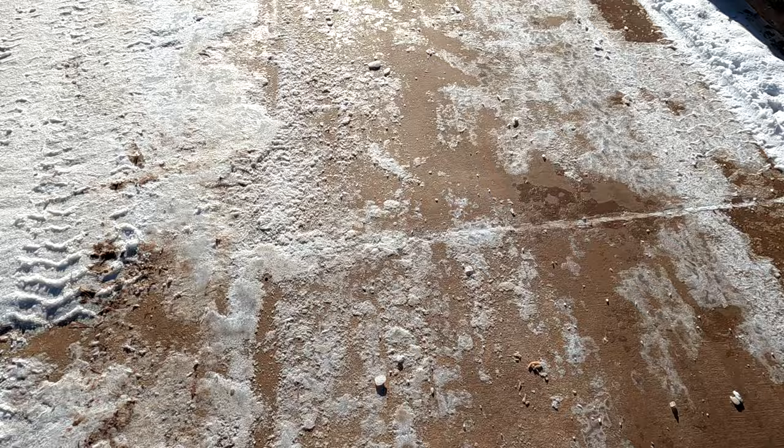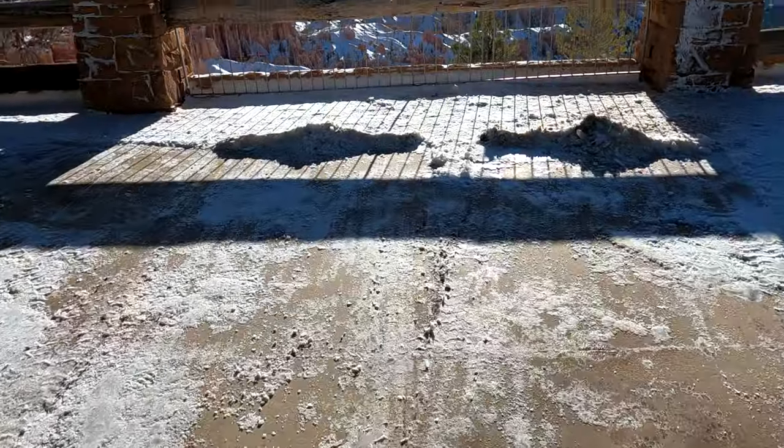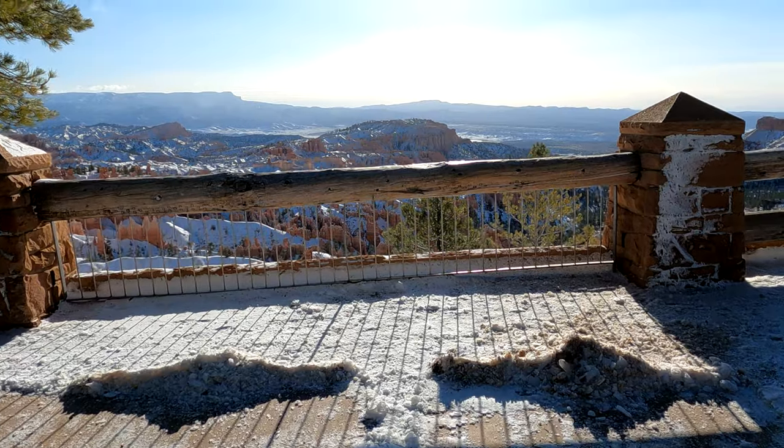So I'm walking out to this viewpoint at Bryce and I have slipped 3 times. Oh my God, this is so slippery. I'm just not used to this. Okay, this is the amphitheater.